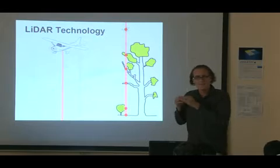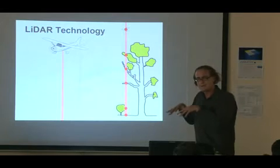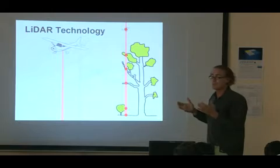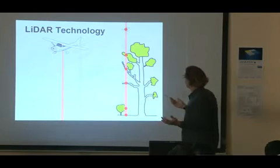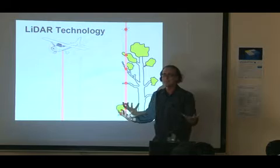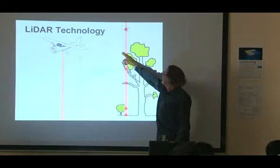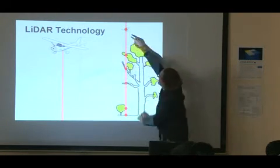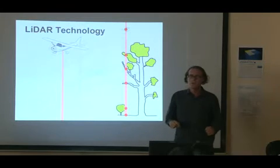But also the laser is pretty good in penetrating. It does not always reach the ground. Very often it doesn't reach the ground. For example, if here is a very big bundle of very dense leaves, maybe it stops here. And then all these don't exist. And then we only get 2 returns.